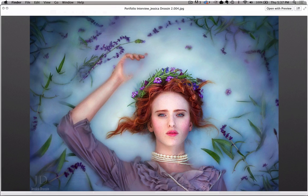I wanted it to be cloudy enough that, for example, when you see her hand, it completely disappears and has a lot of opacity to it, or opaqueness, I should say. So yeah, I laid her down in the milk, and I picked a bunch of flowers from my backyard, and we made a little garland for her hair. And I sort of tried to artfully arrange the flowers around her, and we created our own little Ophelia series.